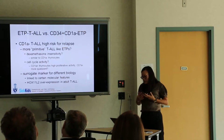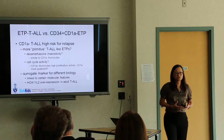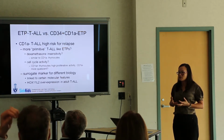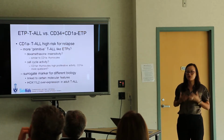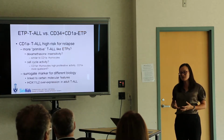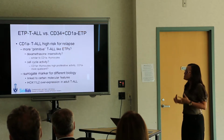So why is this 1A negative immunophenotype potentially bad? Well, when you're so immature that you're not really T-cell-like, you don't really have the same response to things that are toxic to T-cell progenitors. And so dexamethasone, we all know, is very toxic to double-positive T-cells. You know, you give a dose of dex and the thymus shrinks down to nothing.